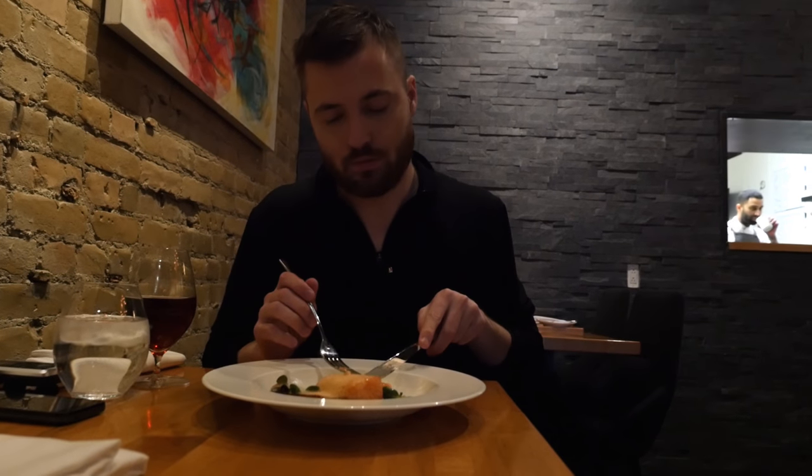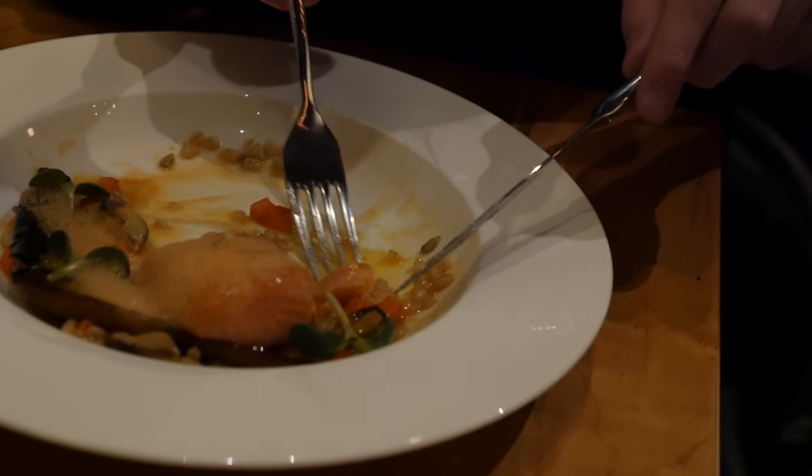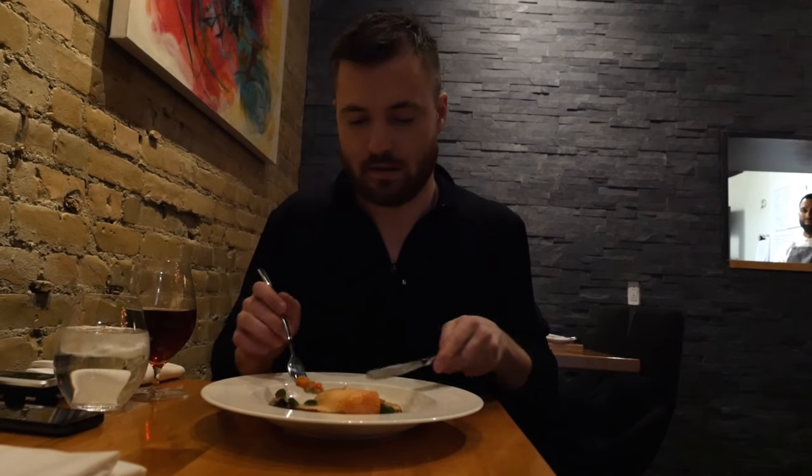This is the Ontario trout. It is paired with barley and carrots. You can see the barley right here. This is really nice. The presentation, again, fantastic. Every single time these have come out, they've looked amazing.